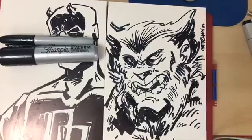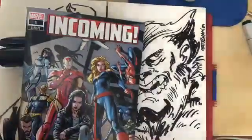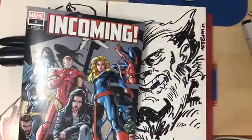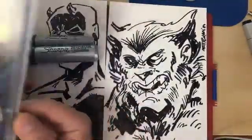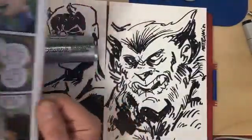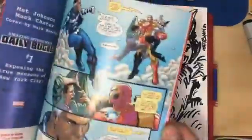And oh wow, okay, this is pretty cool. It's the first issue of Incoming. This has like everybody in it. This is a $10 comic, folks. A myriad of artists and characters in this book.